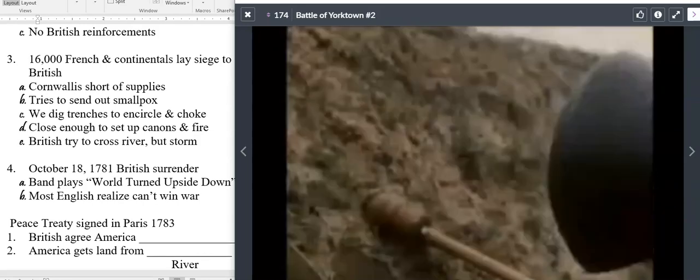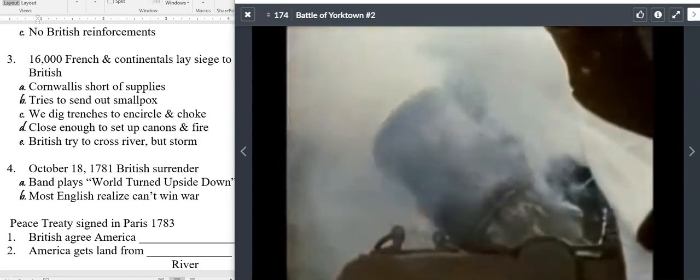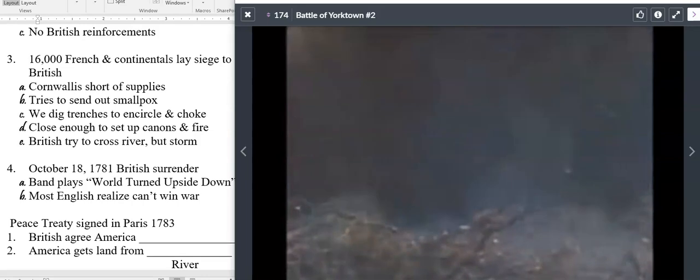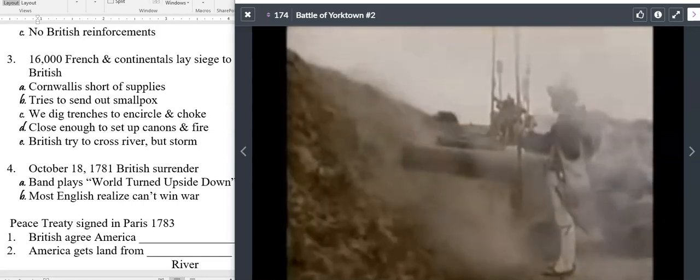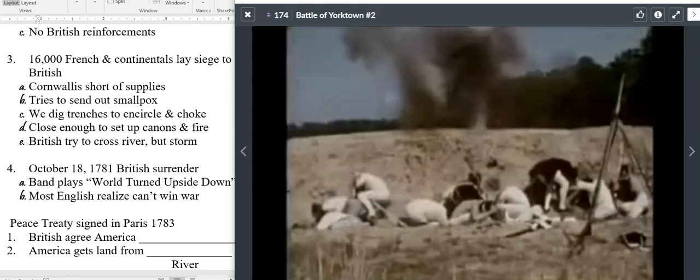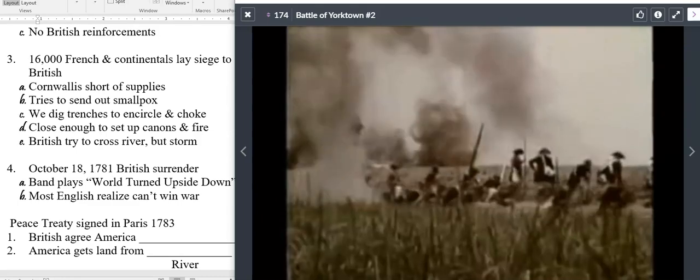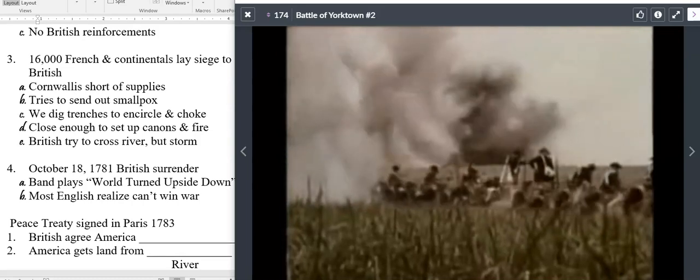The bombardment of Yorktown now begins in earnest. The French cannon pound the British defenses day and night. When the British are weak enough, the Allies advance their lines, bringing the cannon ever closer.